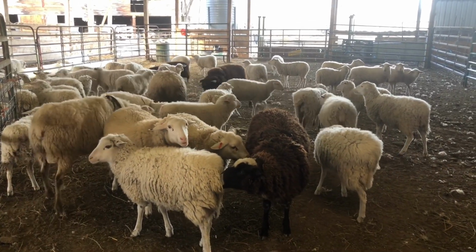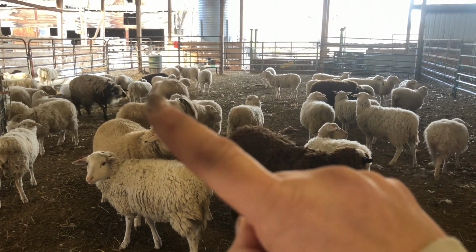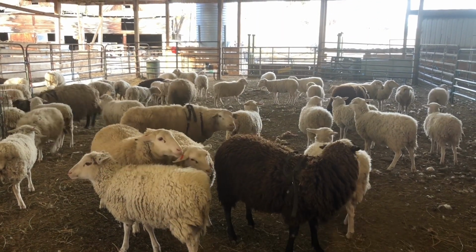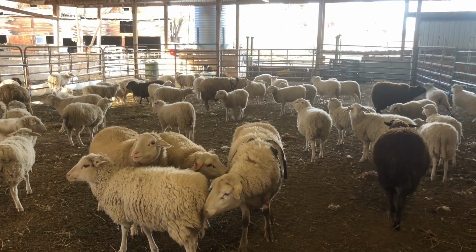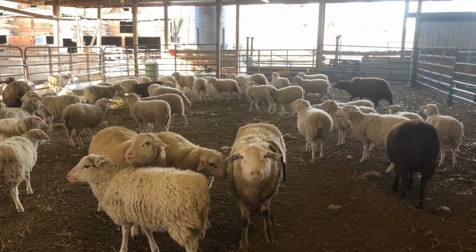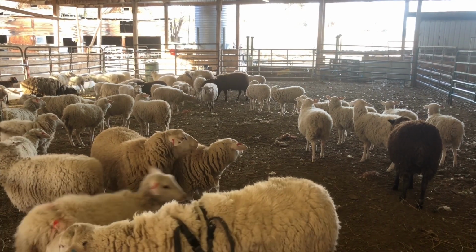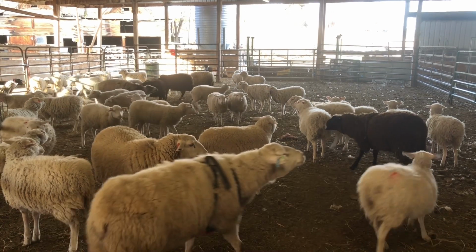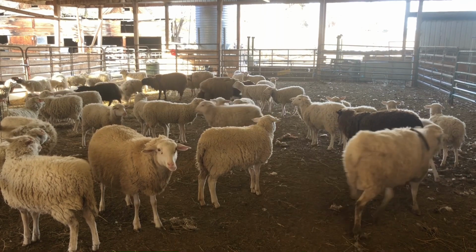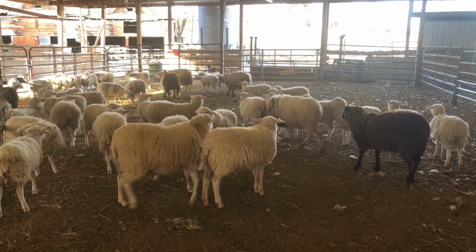What we ended up doing is putting in, and there's one more right there, 6 rams. I have never bred this way intentionally. We have had it where we flock bred before when the rams have gotten loose, but we haven't done it on purpose. I am very much a one-on-one type breeder, so this is totally new for me.